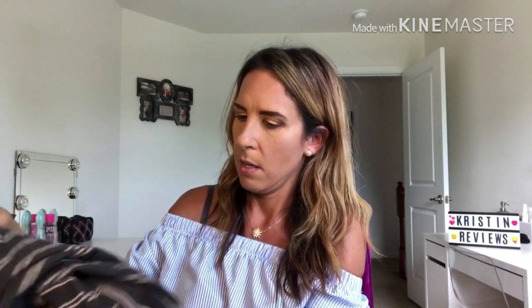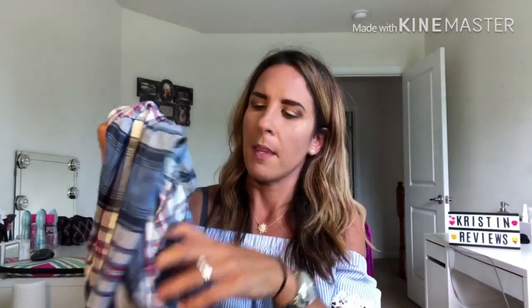Next is this cowl necked top here. I really like this. I'm just trying to be picky and choosy and see what I would actually wear. I'm trying to figure stuff out for more of the winter, fall, but this is really cute. I'm not sure about the colors though. I'm looking for more of a lighter color, but I do like navy. This top here, I really didn't like it at all. It's not my style. The fit isn't that great. So I'm gonna pass on that one.